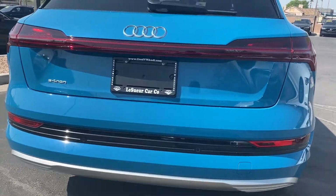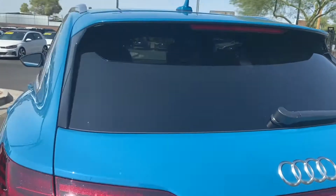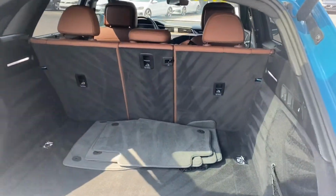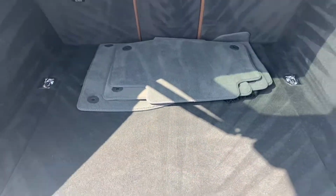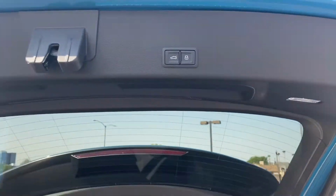No exhaust because this is fully electric. There's the backup camera there. We'll open up the trunk here. Opens automatically. There's a ton of space back here. We get our spare tire just down here as well. And the Audi e-tron comes stock with a subwoofer, so the sound system just sounds amazing. Automatically closes as well.